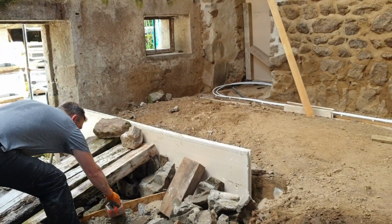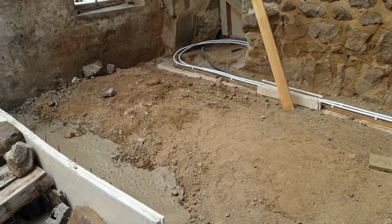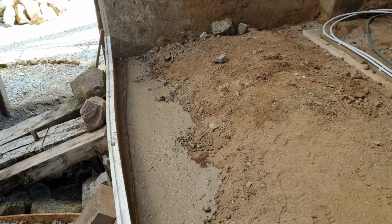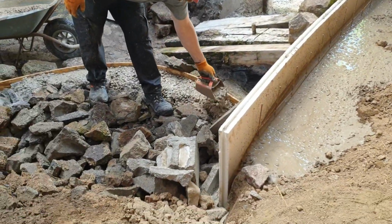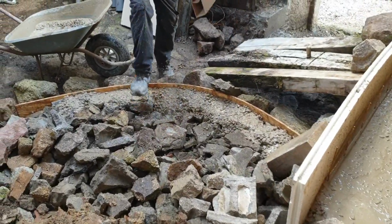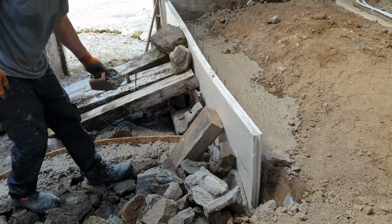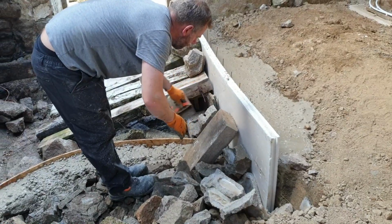And our son Alex is here, but he doesn't want to be on film, which is absolutely fine. But he's been helping us sort out the delivery, and he's helped us pour all of this concrete into here to make a nice wall. So that's the beginning of the steps into the utility room. It's got a bit of an organic shape to it.